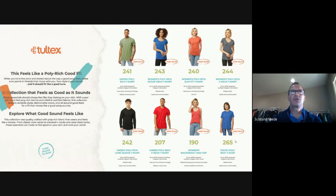And so we've got a lot of good core colors. You can see we've got some different styling in the women's as well. So, Tultex is really doing well for us on the t-shirt side of our business too.